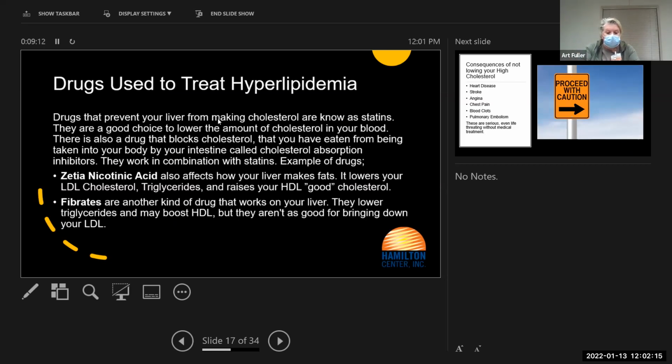Drugs used to treat hyperlipidemia. Drugs that prevent your liver from making cholesterol are known as statins. They are a good choice to lower the amount of cholesterol in your blood. There is also a drug that blocks cholesterol that you have eaten from being taken into your body by your intestine, called cholesterol absorption inhibitors. They work in combination with statins.